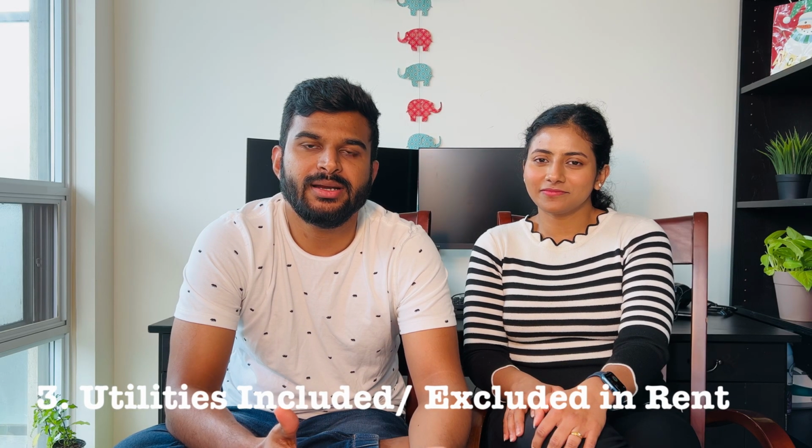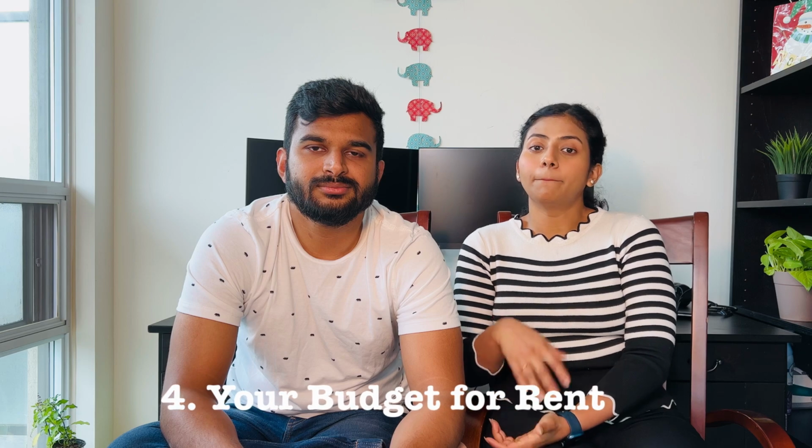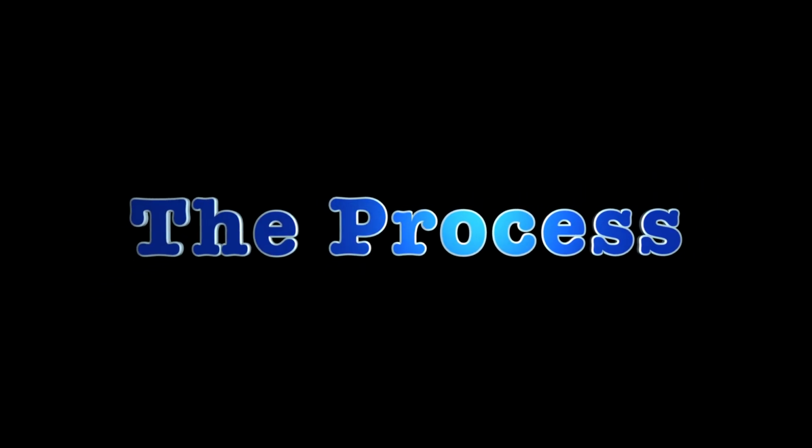The third point to look out for is the utilities part of the rent. Some house rents may have utilities included in the rent itself, but those rents will be higher than the places where you need to make your own utility payments. Just do your own calculations and check if the extra rent payment is beneficial or not. The fourth point to consider is budget. Usually, the rule of thumb is to have 5 to 7% of gross family income as your budget for the rent.